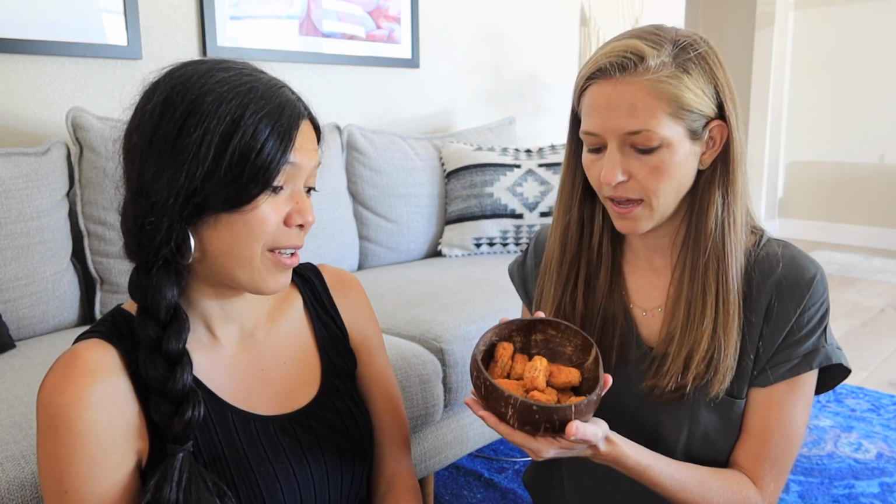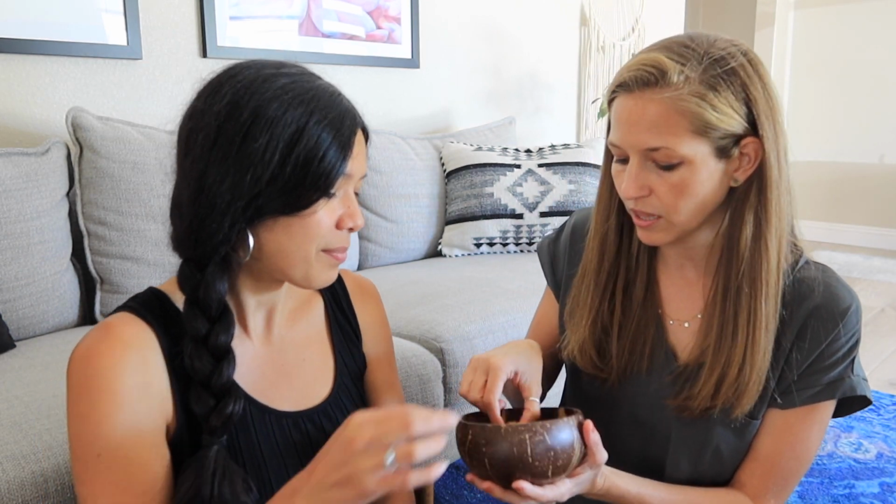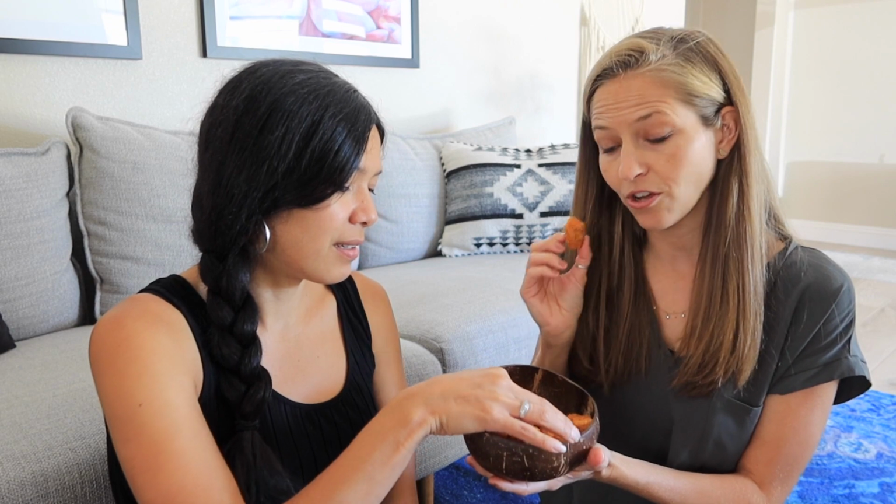So we made these again in the air fryer. I wasn't sure how long to cook them because they don't have air fryer instructions on them, but I think they look good. They smell good. It's more of a chicken meat type thing. Oh, I forgot it was jackfruit for a second. I can't believe it was jackfruit. It's hard to believe.